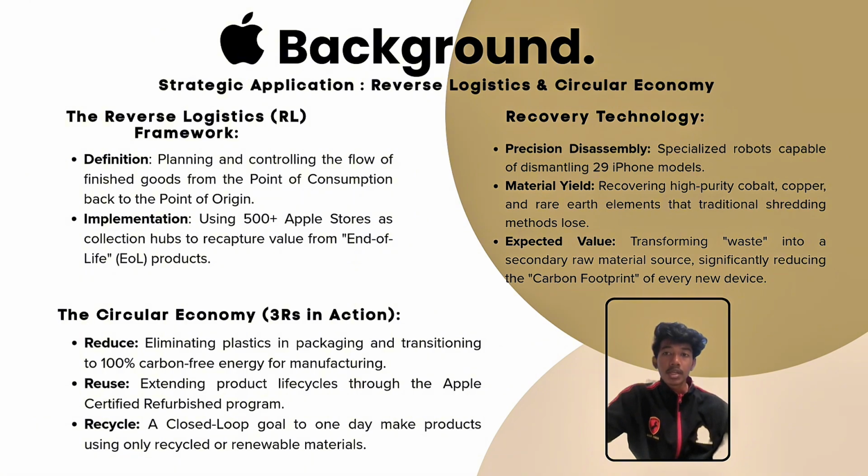For reduce, they have shifted to using 100% recycled cobalt in batteries and 100% recycled gold in the logic board, reducing the need for new mining. Second is reuse. Apple's trade-in and certified refurbished programs extend the life cycle of products, preventing them from becoming waste. And the last one is recycle.